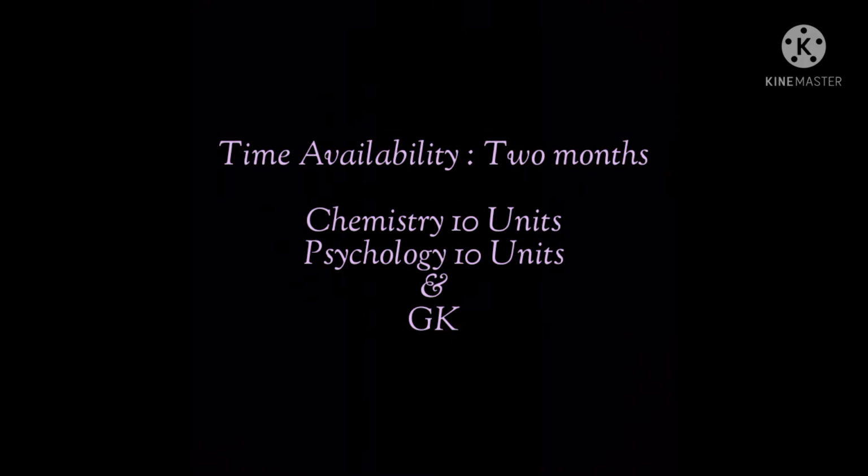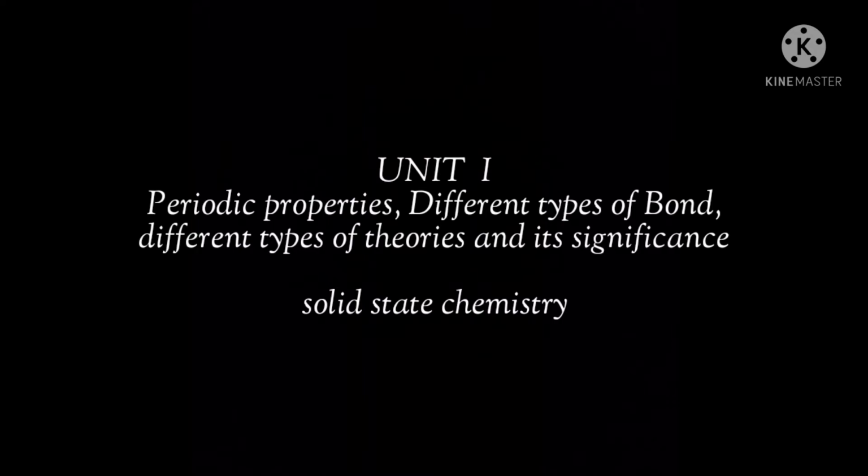Now I will discuss the topics where we have to give more concentration and where we have to give less concentration, so don't waste your time. This unit is a very easy unit. The first unit consists of periodic properties, different types of bonds and different types of theories and their significance, and solid state chemistry is also there. For this unit you can get more materials and more question papers available as open source, and if you concentrate more on this unit you can easily get around 9 to 10 marks.